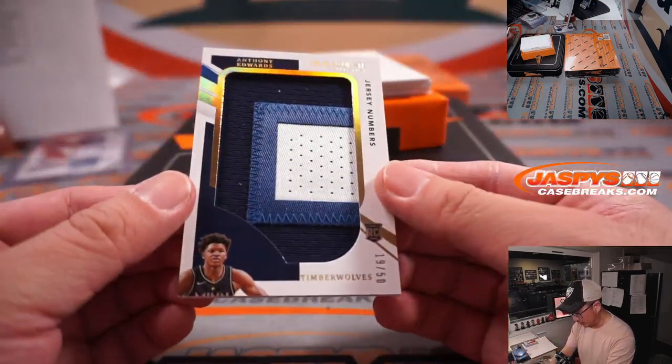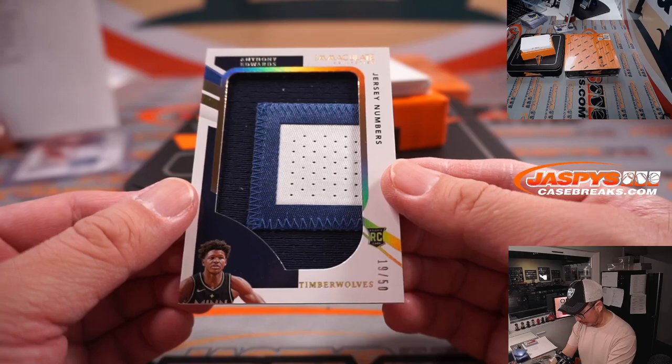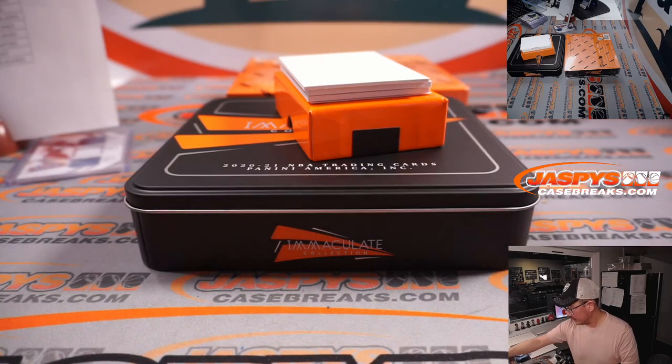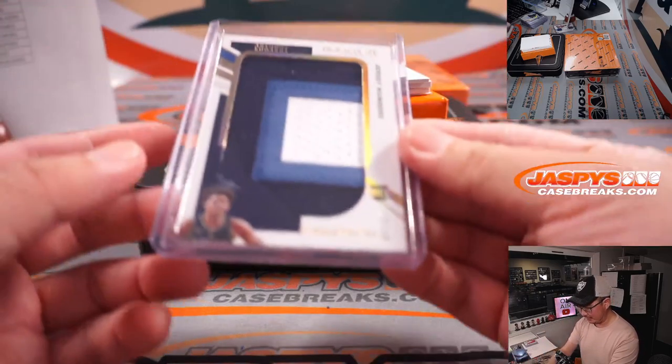We got jersey numbers for the Timberwolves. Anthony Edwards. That's pretty cool. 19 out of 50. Sean Maddock, T-Wolves. Maybe a Cole Anthony for David.